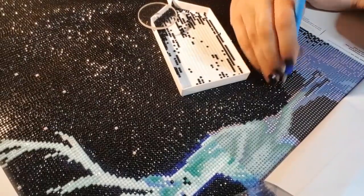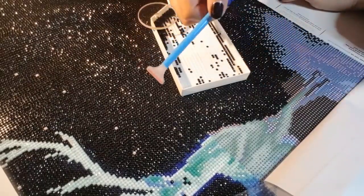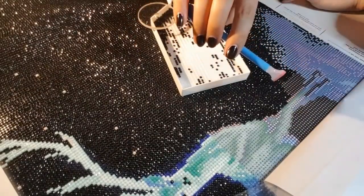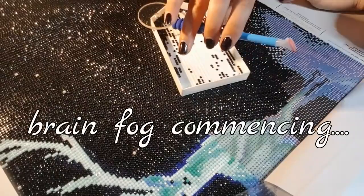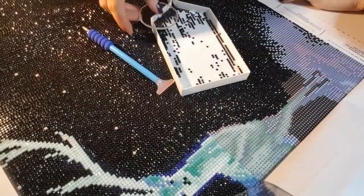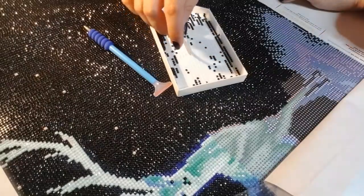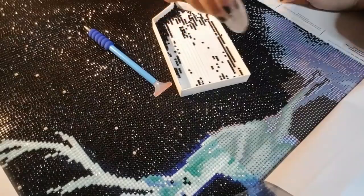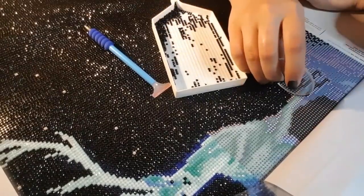The reason why I'm using this one right now, this is a Diamond Art Club pen, is that I left all the other ones in the other room. Sorry, something flashed up on my phone and I was like, what? Yeah. So that's my favorite.